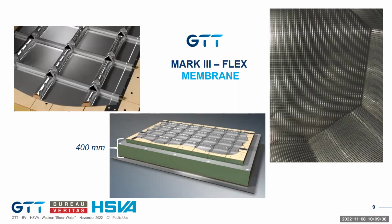Inside the vessel, we have designed the membrane system of Mark III flex type, 400 millimeter thickness. This gives a boil-off rate as low as 0.165% of volume per day, without filling restrictions, and this in worldwide operation. Our test campaign has been done. We come to this later. And the campaign confirmed the foam densities of standard 130 and partly 150 kilograms per cubic meter. This is slightly better than the previous design we have made.